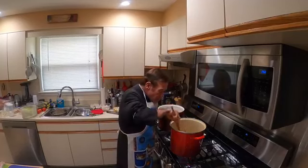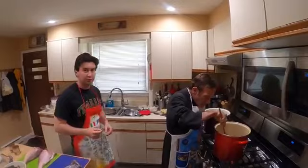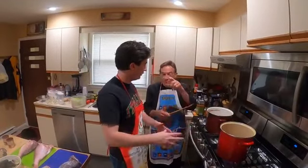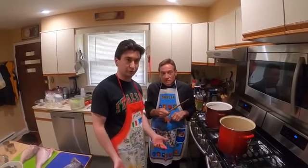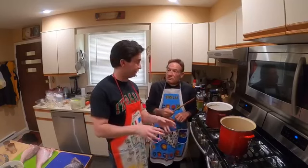Yes. And this is a very important step, because what's actually happening here is you're caramelizing any bitterness that would be in the tomato. So this is going to make it sweet without adding sugar to it. When you fry it at a high temperature, it makes a much better, sweeter sauce at the end.